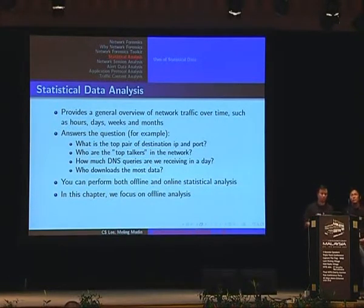We're going to talk about the different kinds of data that you can get from network traffic. The four common ones, we call them network-based evidence: statistical data, session data, alert data, and then we're going to move on to looking at application data, right? So statistical data provides a high level or general overview of network traffic over time, such as hours, days, weeks, months.